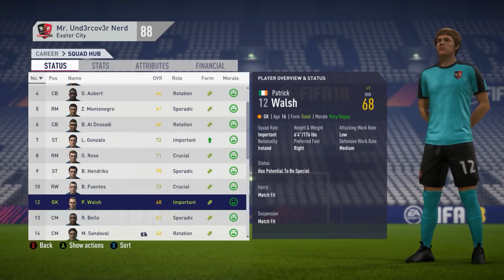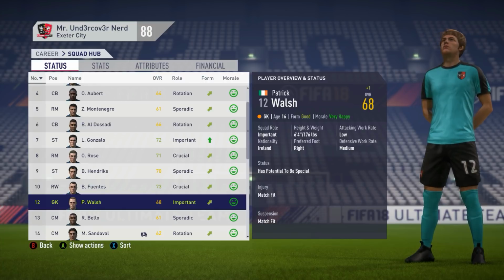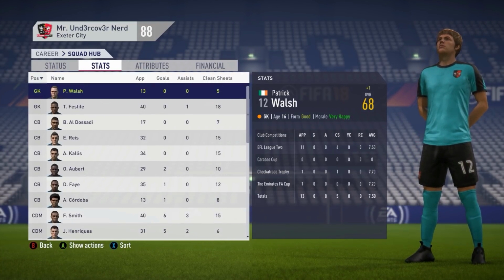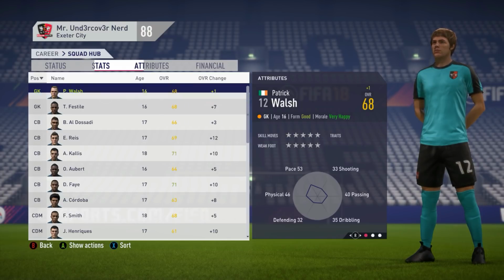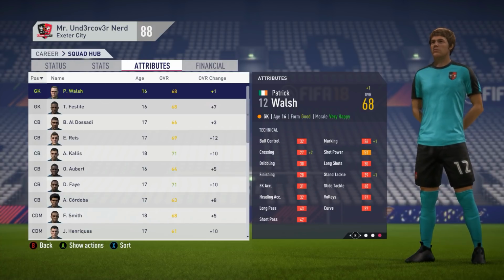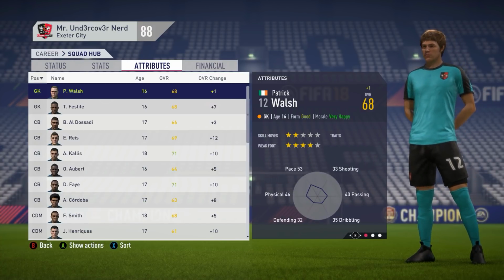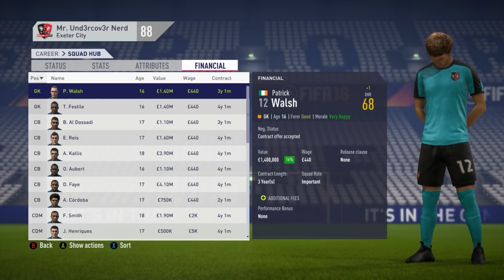So up next we have the lad from Ireland, and that is Patrick Walsh. And again, he was one of the players we got in later on, giving us the goalkeeper cover. And this is how he looked. The appearances, he played 13, he had a very good average rating of 7.5. His stats, again, we can't really see it with the goalkeeper. I don't know why they don't show it, but whatever. I mean, you can kind of get more of a feeling for it with a rating with the goalkeeper. He was worth 1.4 million and he had a 3-year contract.